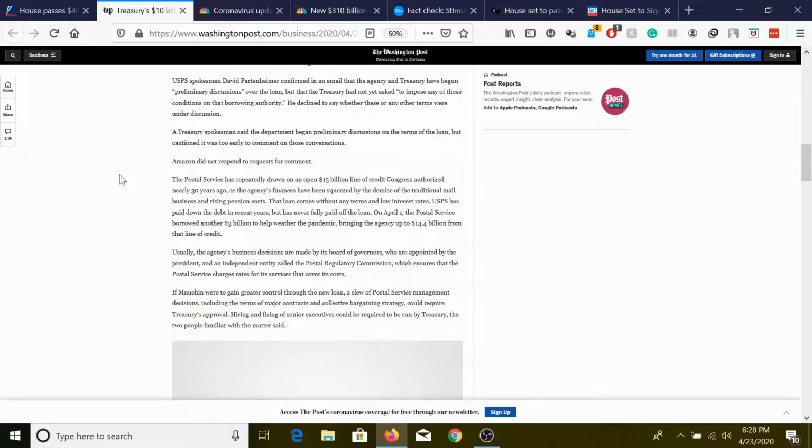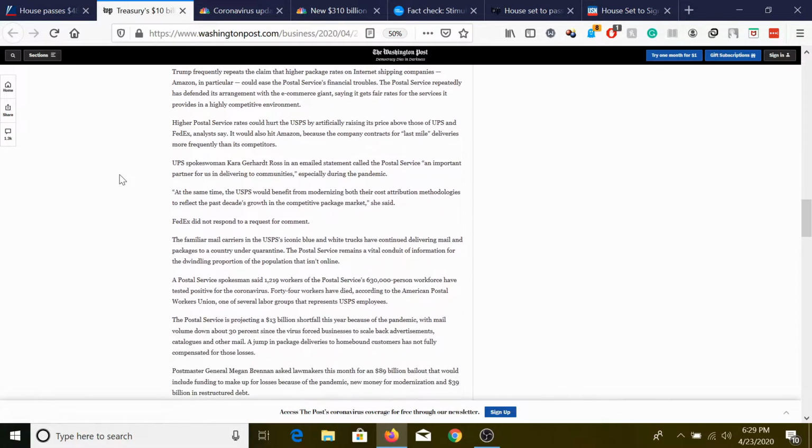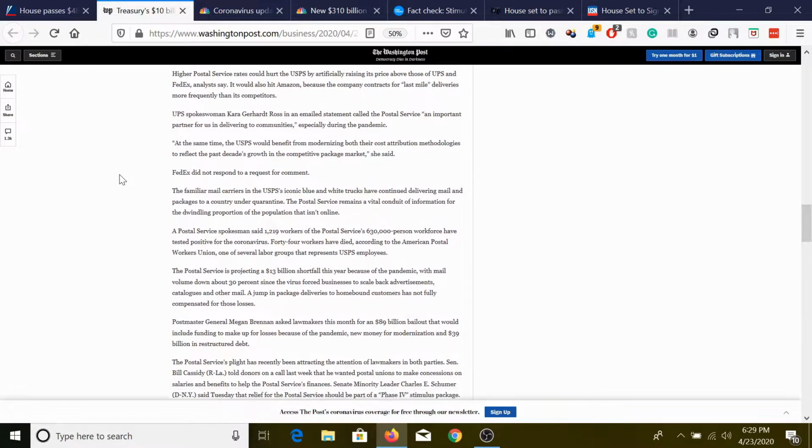The Postal Service has repeatedly drawn on an open $15 billion line of credit from Congress, approved nearly 30 years ago, as the agency's finances have been squeezed by the demise of traditional mail business and rising pension costs. The loan comes without any terms and low interest rates. USPS has paid down the debt in recent years, but has never fully paid off the loan. On April 1st, the U.S. Postal Service borrowed another $3 billion to help weather the pandemic, bringing the agency up to $14.4 billion from that line of credit. It's a lot of money, and it doesn't show us anything else in terms of.